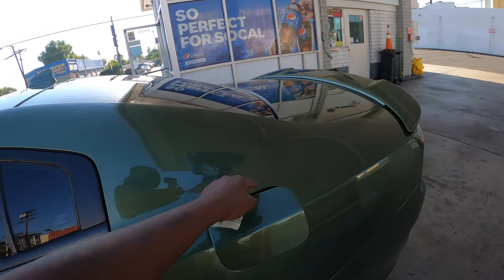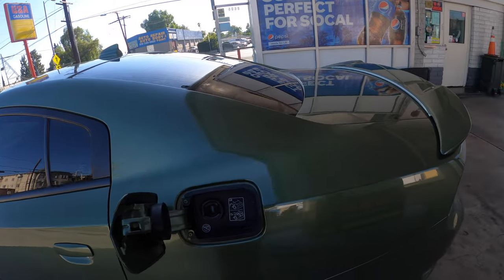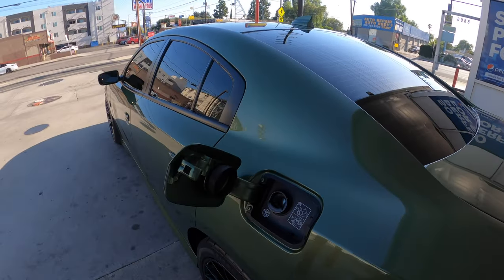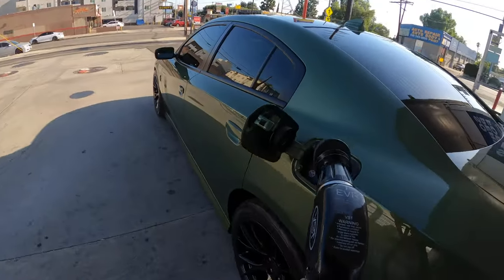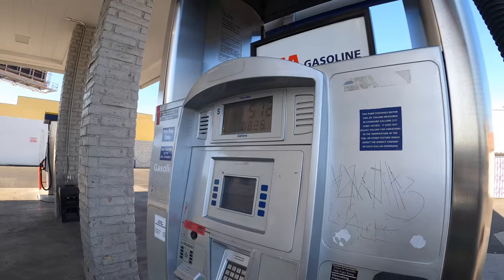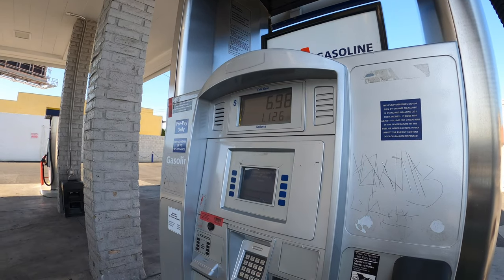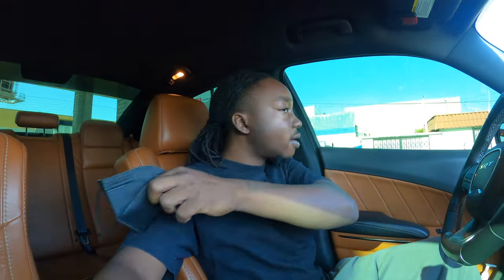Let's go ahead and pop my gas cap. If y'all don't know, y'all can pop it inside y'all door instead of just trying to press down on the handle, popping it like a regular car. But let's get this gas pumping. And now we got our gas, and now I'm really on the way to my boy's house. So let's get there.